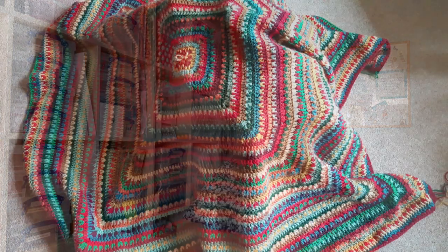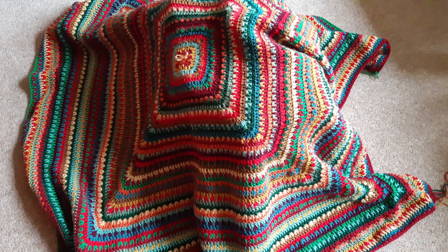But my Yuletide blanket is going well. That's the Attic 24 pattern. Yeah, I've got about 10 rounds to go. It's a square blanket. I've got about 10 rounds to go, which is going to take quite a while because obviously the sides are quite long now.